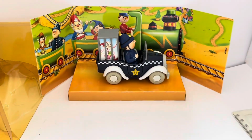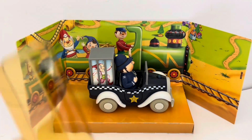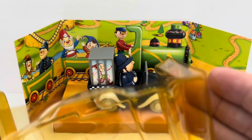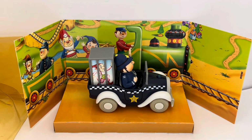What do they like to find these days? Well, they're getting harder and harder to find, especially in this mint unused condition, unopened condition, which wasn't opened until I opened it. This particular one, you can see the bubble has discoloured somewhat, so it must have been in some light at some point, because quite a few of the other ones we've got in stock are still in the clear bubble. So this one must have been exposed to a little bit of light at some point in its life.